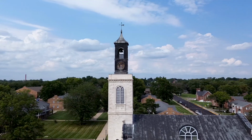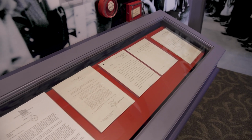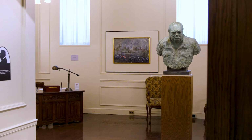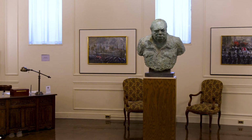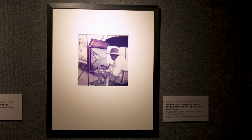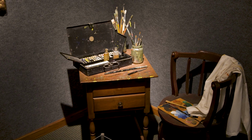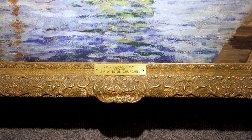The museum was established really to recognize the speech that Churchill gave at Westminster College. Here at America's National Churchill Museum, we have original speeches, letters, and documents, but also sculptures and paintings. Winston Churchill was a painter. We get to see all facets of the man, not just the speech that he gave at Westminster College, however important that may be, but the context of his full life.